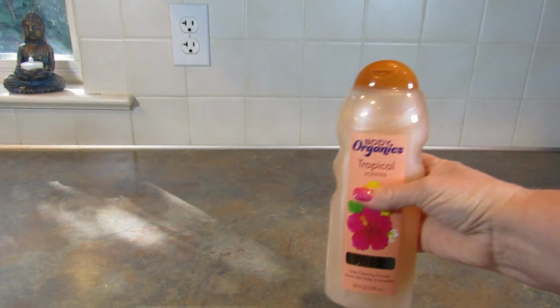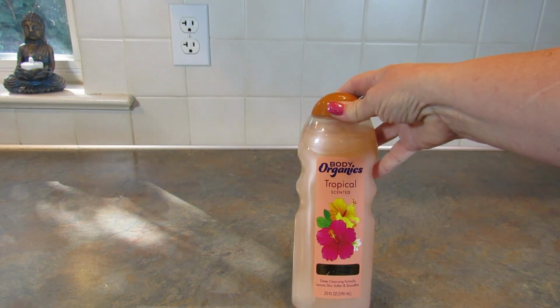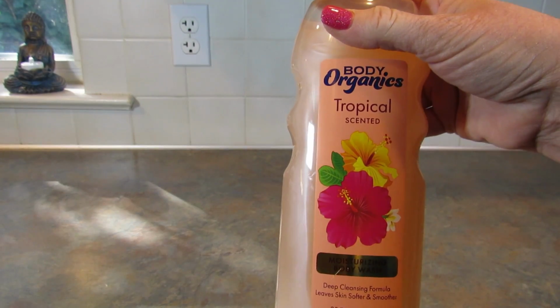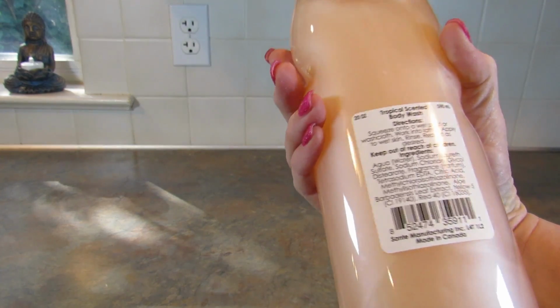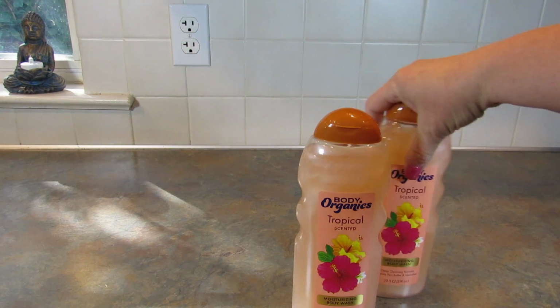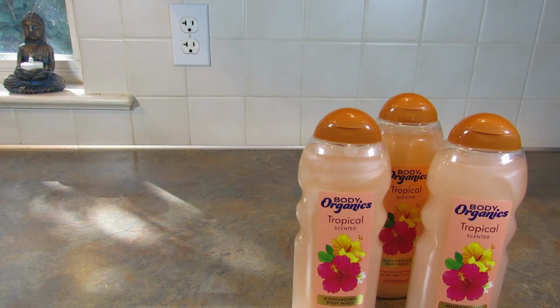So first up, I found this Body Organics Tropical Scented Body Wash. I don't know if Body Organics is a real brand or not. It's manufactured in Canada. I don't know. All I know is that it smells really nice. So I bought three of them.